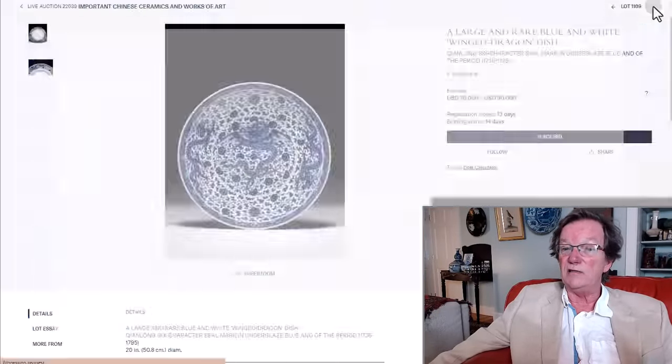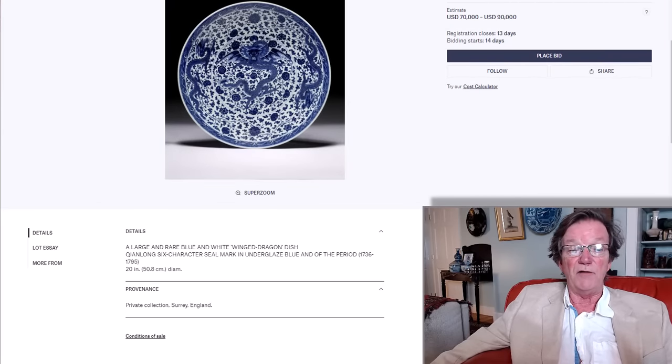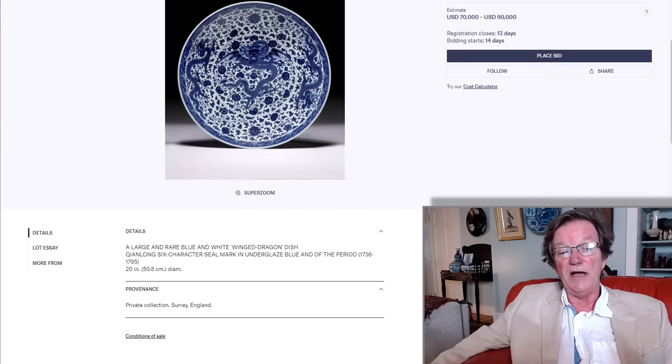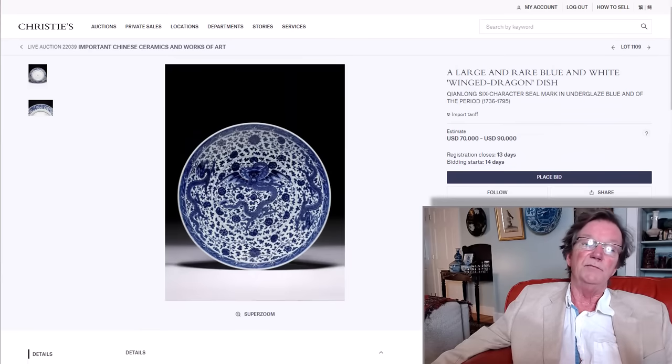It's got a stiff estimate on it, $70,000 to $90,000. But it's one of the nicest Qinlong examples that's been around in a while. And there's no ownership or auction history to it. It just says it's coming out of a private collection in England. And it may be part of, you know, the Summer Palace hoard or something like that. Certainly the kind of thing that they would have taken.